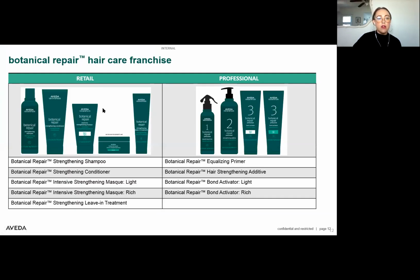And just a little look-see here of everything that you guys are going to get. On the left-hand side, we've got the retail products, and on the right-hand side, we have our professional products only. So our steps 1, 2, and 3. What you're going to see in retail, and I'm going to speak a little too about what's staying, what's going, anything that's changing.